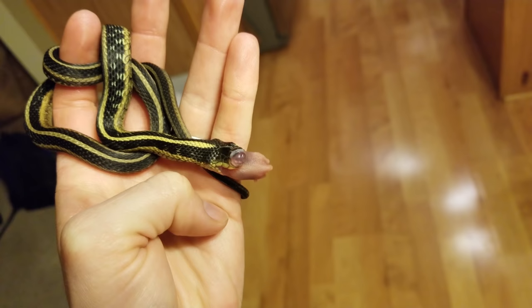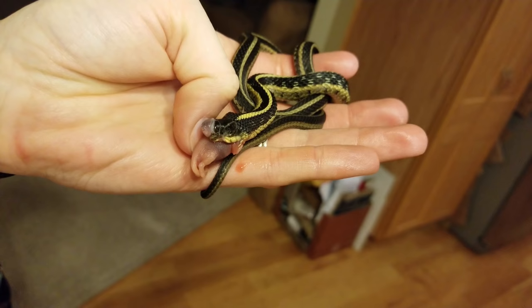I'm really worried about this guy, but I'm very proud at how far he's come when it comes to eating his food. I had to force feed him at first, but now I have to just put the head of the pinky in his mouth, and he kind of takes it from there.